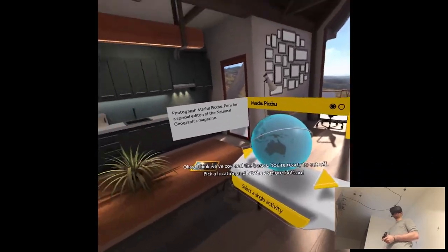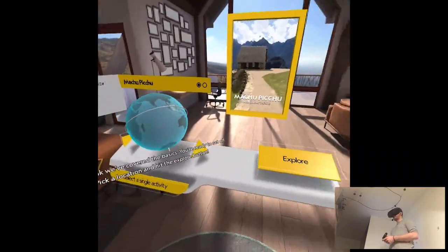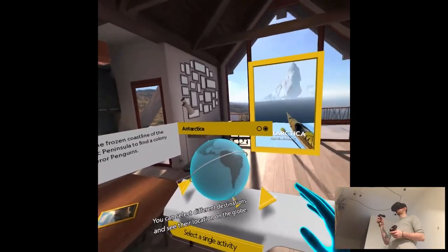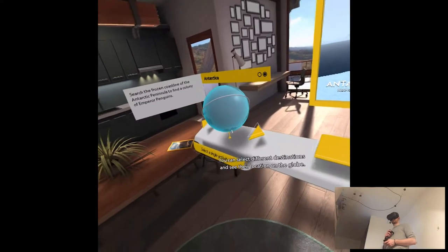I think we've covered the basics. You're ready to set off. Pick a location and hit the explore button. You can select different destinations and see their location on the globe.